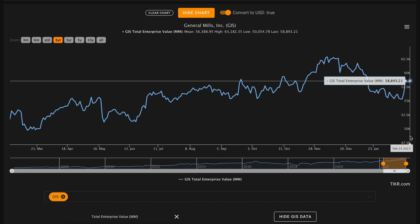We learned in our previous metric that General Mills has produced $12.9 billion worth of free cash flow over their last 5 years. This means that in an average year, General Mills produces about $2.6 billion worth of free cash flow. So when we divide their $2.6 billion of average free cash flow by their $58.9 billion total enterprise value, that is going to give us around a 4.4% average free cash flow to enterprise value yield for General Mills. That's just slightly below that 5% risk premium we're ideally looking for, although this is coming in above the yield of the 10-year treasury currently.